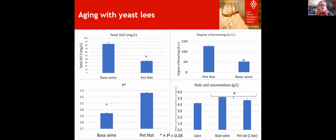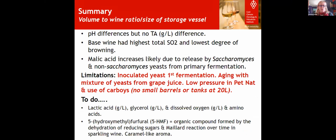Would it cut back economically on costs and finances? I think the first thing to say is it's not as simple as volume, the ratio of lees to volume, etc., and that actually different aging processes happen in different vessels. So that was a quick summary.